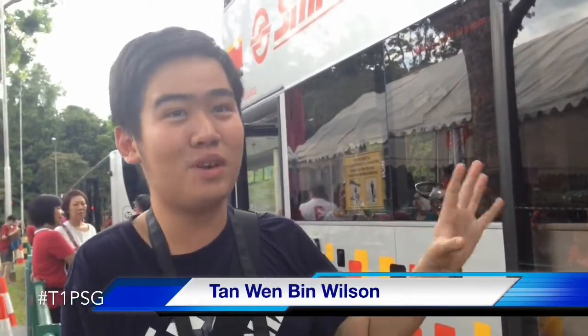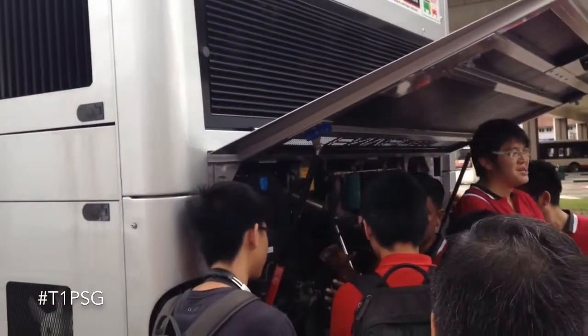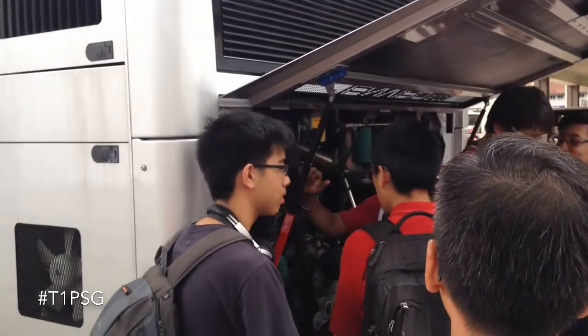I like this bus because it's very comfortable, speedy and cooling also. And the engine part, I like the sound.